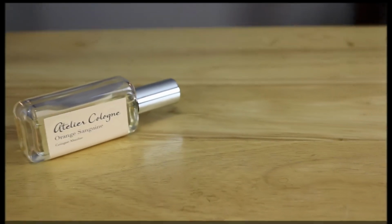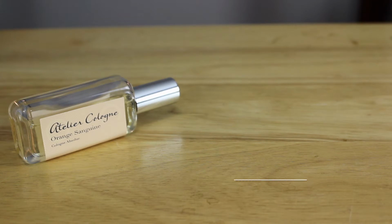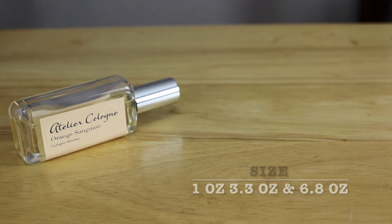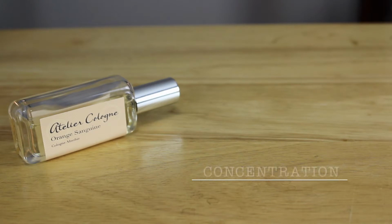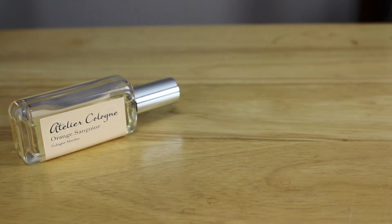Let's get to it. Adage Sanguine hit the shelves in 2010. Bottle sizes are the 1 ounce, which is the one you see here, the 3.3 ounce, and the mega big bottle, the 6.8 ounce. Concentration is Cologne Absolue. Pricing online, you're looking at approximately $65 to $195. Discounters do have it available, so definitely look around. And I believe if you buy the big 6.8 ounce bottle on their website, Atelier gives you a 1 ounce bottle for free. Don't quote me on that, but I believe that is the usual from them. So that's actually a pretty good deal.